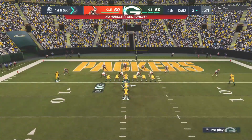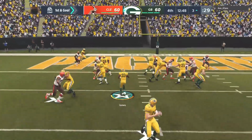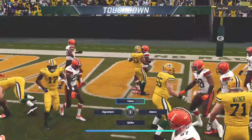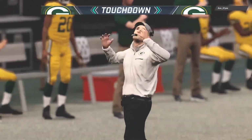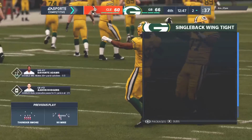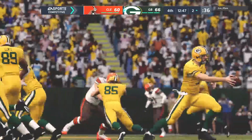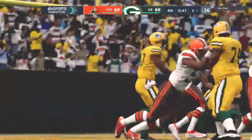A field goal could get him the lead, but it might not be enough here as they come up on 1st and goal. I hope we give enough respect. And he'll take this one in for a Packer touchdown. A 3-yard touchdown run. And the Packers have moved out in front. He's got the hat trick now of rushing touchdowns.